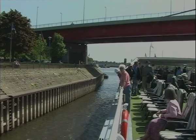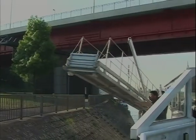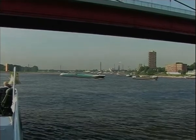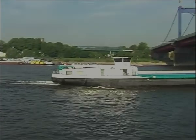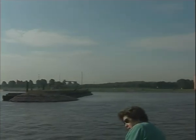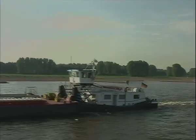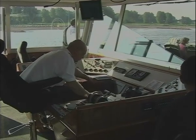We moored here at Ruhrort to visit the Waterway Museum close by. To the right of the entry to the Haven Canal is the mouth of the River Ruhr. It's navigable to Essen. Throttle controls for Rigoletto's twin engines are by the captain's right hand.